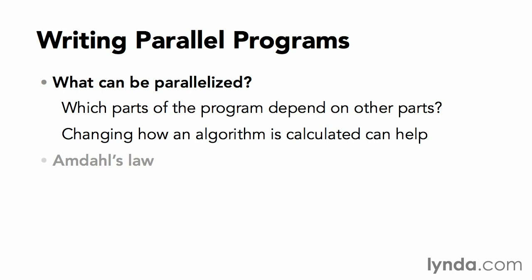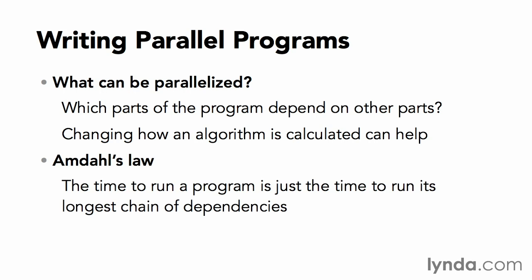This concept, known as Amdahl's law, is a great way to quickly estimate how much speed can be gained by parallelizing an algorithm. These are the basic techniques behind parallel processing.